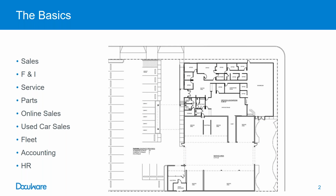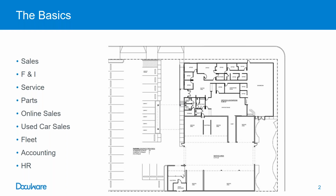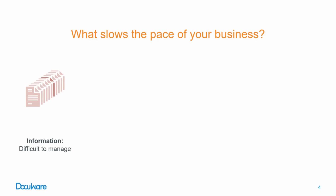But before we get into the concept of document management within the dealership, let's take a step back and ask ourselves a question. What is it that slows the pace of your business? Okay, so if we were to look at the first instance here, it would be information. Now, it feels like information should always be right in front of you, and yet it's never really there. If you spend more than a minute looking for a specific document or a specific piece of information, and you're always coming up empty, it's going to become very frustrating for you.